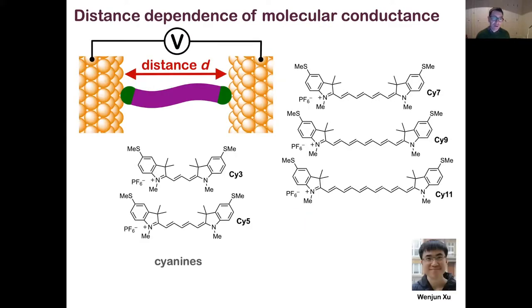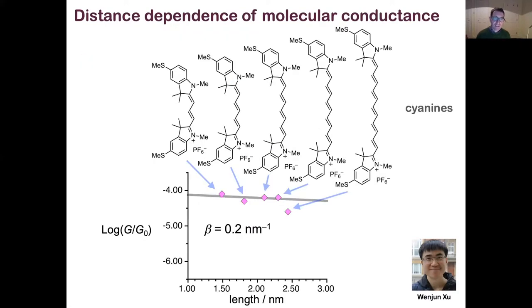So recently, in my group, we've been looking at cyanines as molecular wires, and we've made this family of cyanines so that they're basically the same as the structure I just showed you, but they've got benzenes and sulfurs at the ends for connecting to gold electrodes. So they're a homologous series of increasingly long cyanines. And we measured their conductance.